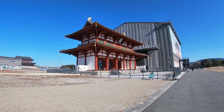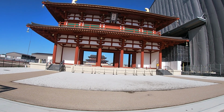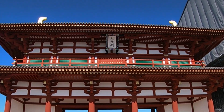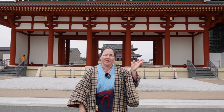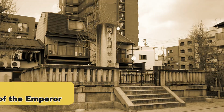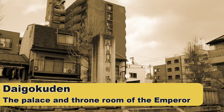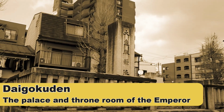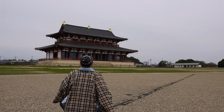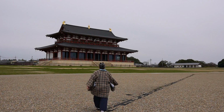Here we are at Daigoku-mon. During the time of Heijo-kyo, this may not have been called Daigoku-mon. Its real name has been lost, but that's what we'll call it today. Only high-ranking aristocrats would be able to go past this point. During some rituals, the emperor would come to this gate to greet government officials. Beyond this point is the Daigoku-den. Here, more important rituals would be conducted, such as New Year's Day and coronations.